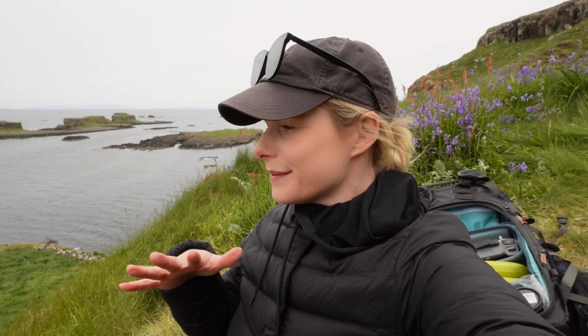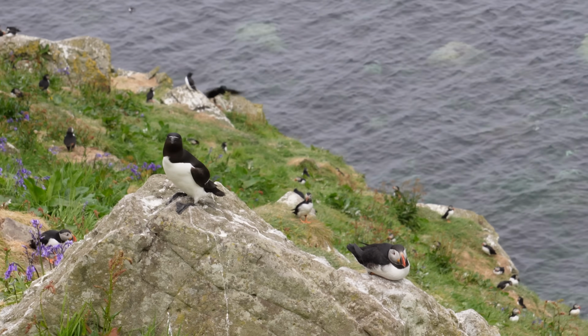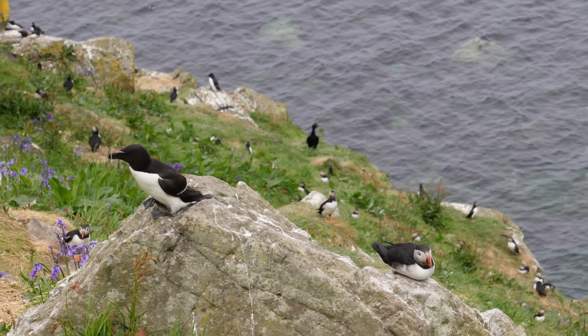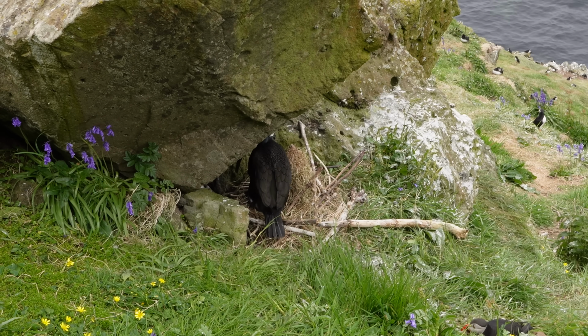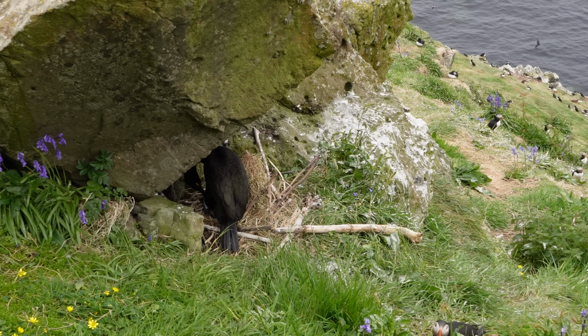Something I really love about being here on this island is that everyone is just so happy. Everyone that you meet wants to see the puffins. Everyone's so excited to see the puffins and see the birds. Many people, it's their first time seeing puffins here, and everyone's just so excited. It's really nice. Oh, there's another one of those big birds hiding underneath the rock there in their nest.